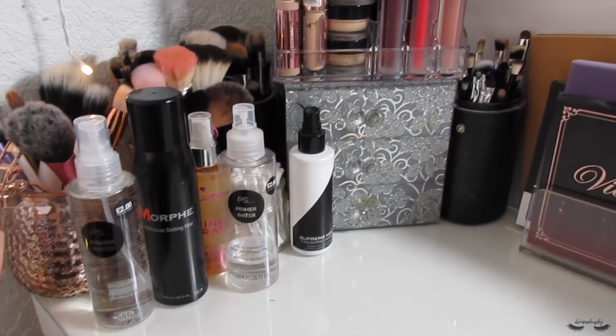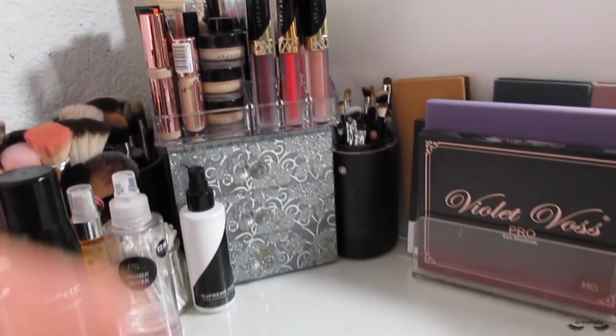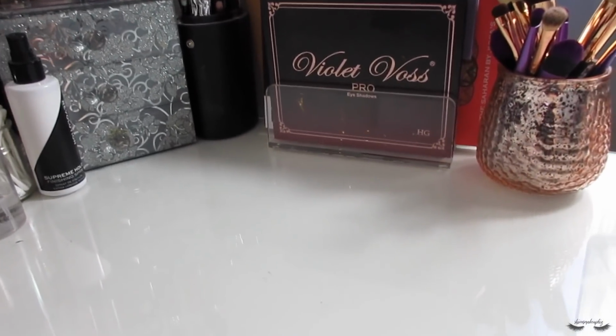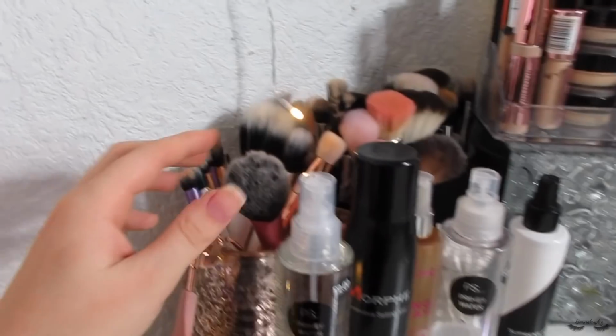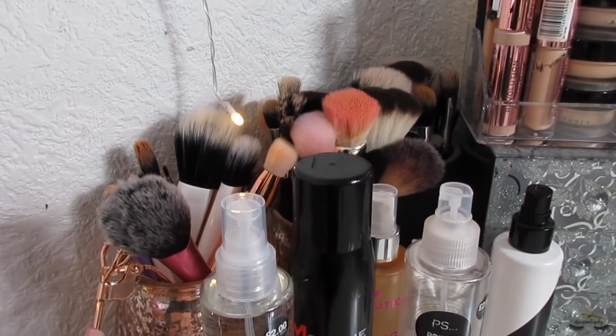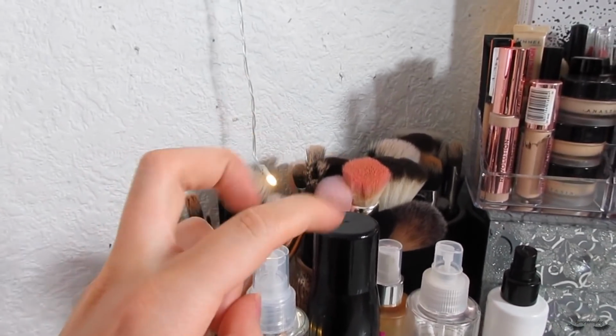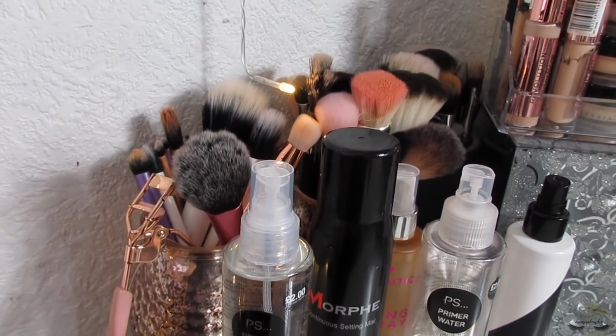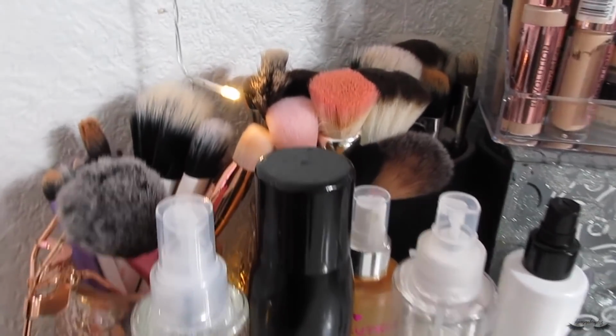So now we're moving on to the kind of second section. It's a bit miscellaneous, but this is what I can fit on my dressing table. So I have makeup brushes right here. I have kind of tried to order them in brands. So this pot here, I have all Real Techniques brushes. I do have a few more brushes actually, but they are kind of in my wash brushing pile.